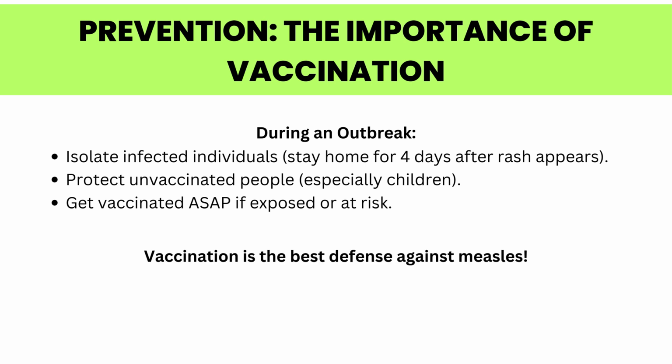The MMR vaccine is the key to eliminating measles. It's safe, effective, and essential for stopping outbreaks. The more people vaccinated, the harder it is for the virus to spread. So if you or your loved ones aren't fully vaccinated, now's the time.